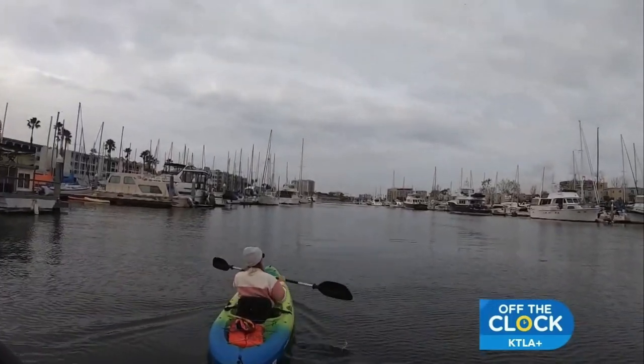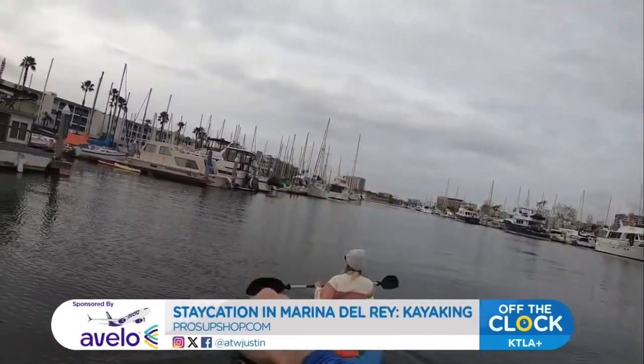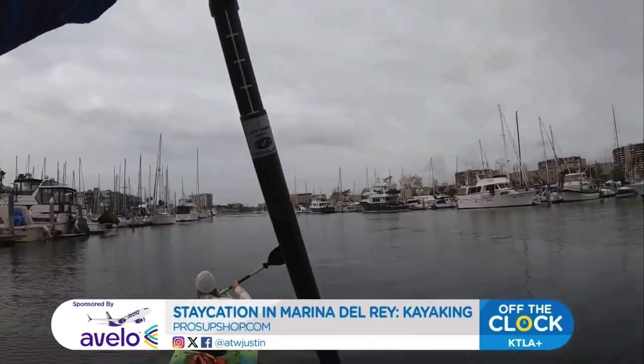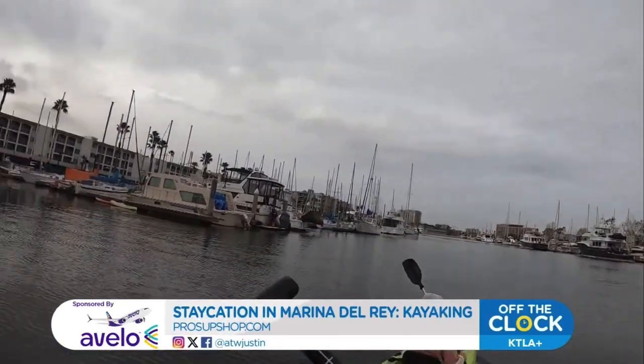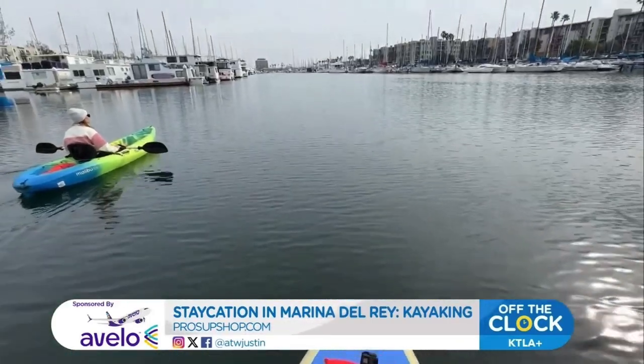Another thing you could do out of Mother's Beach, there's a company called Pro SUP. SUP stands for Stand-Up Paddleboard, and the shop is right next to Jamaica Bay Inn. You can rent kayaks, one or two person kayaks. You can rent stand-up paddleboards. You take them right from Mother's Beach. And then you can either go on guided tours where you're going through the channels in the marina with a guide, or you can just go on your own. It is just such a fun way to explore the marina.